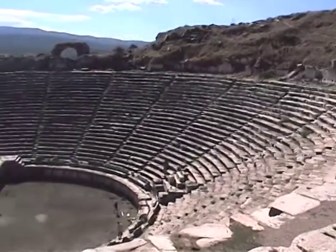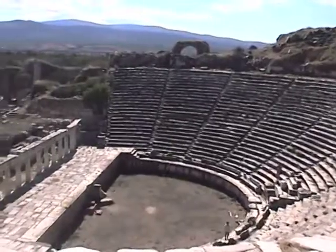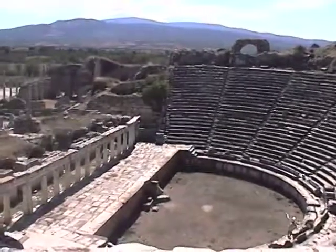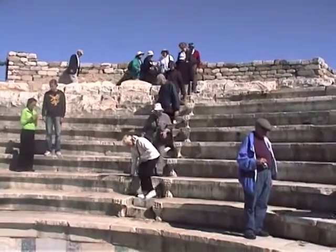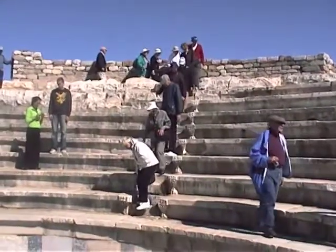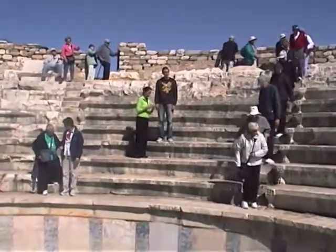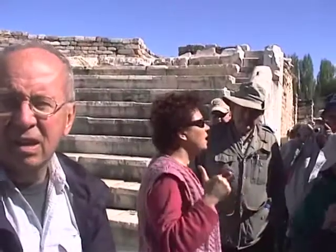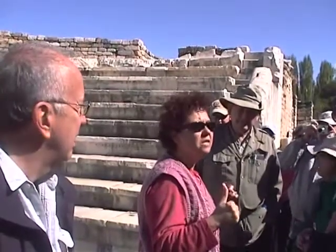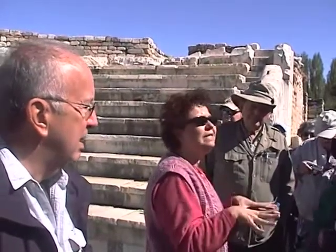A system of massive parallel buttresses shows that the theater originally had a roof. It's estimated that it would seat about 1,750 people. It's also estimated that it was built in the late 2nd or early 3rd century AD, which would put it into the Roman era. Also had the Senate meeting here. Every city had a city council, and they would meet here.